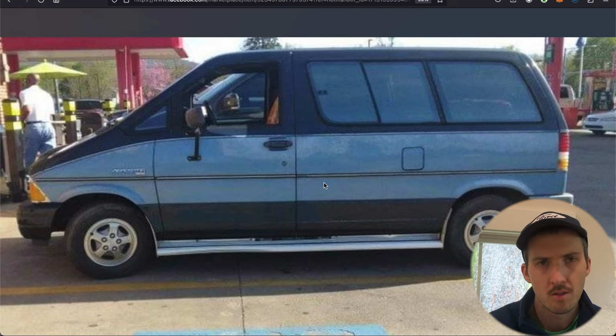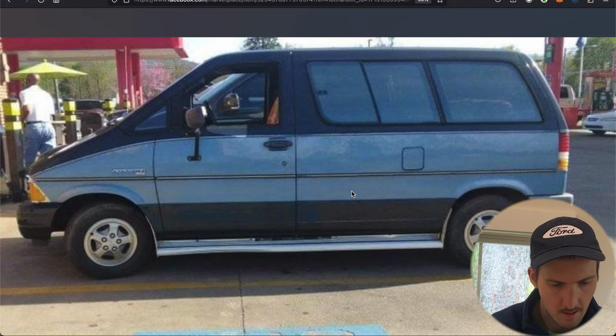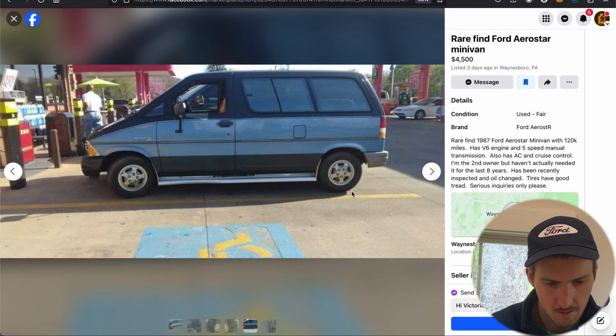And it's just a very, like two-tone C4 Corvettes, it's just a very 80s, 90s thing. And I really, really appreciate it. And it does look great on this one.